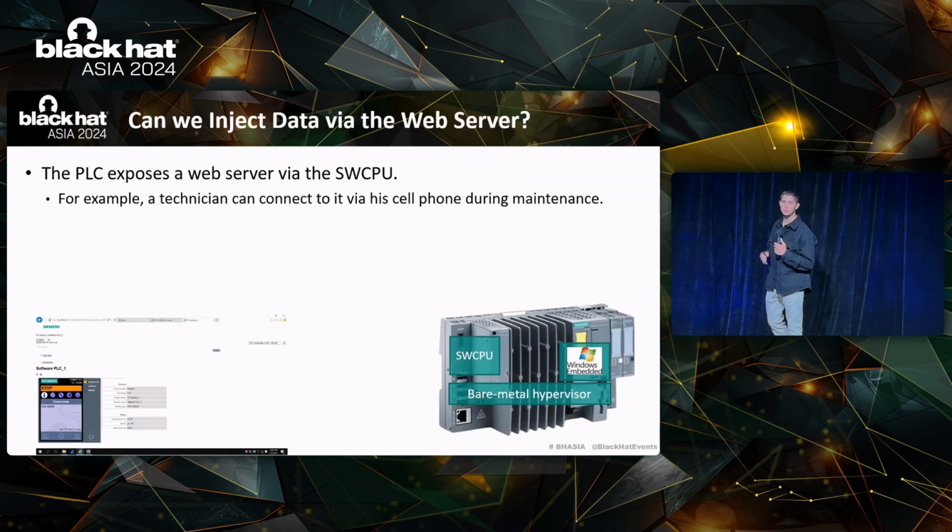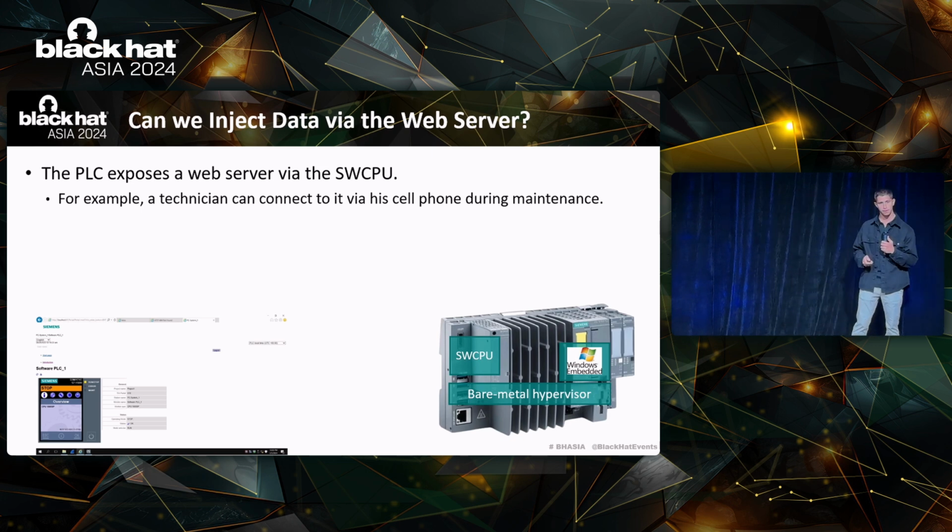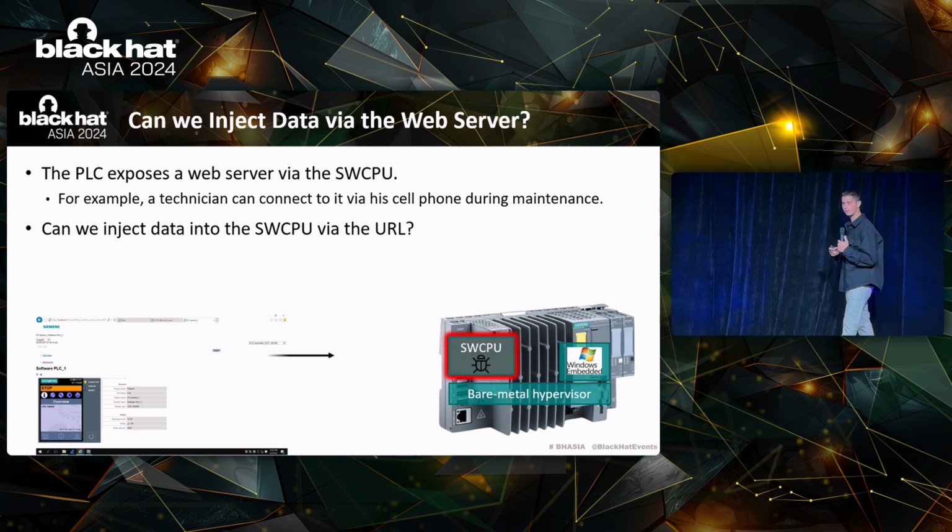Now, the PLC exposes a web server via the software PLC, and this makes a lot of sense and has legitimate purposes. For instance, a technician can connect to it via his cell phone during maintenance. But how can we use this in order to inject data to the software PLC?